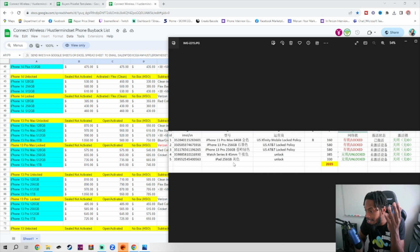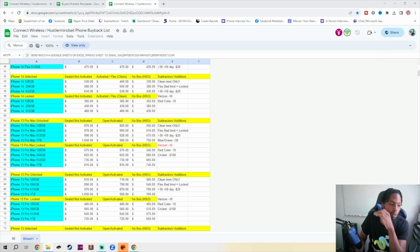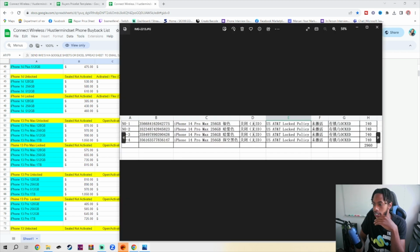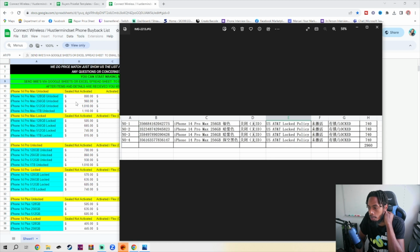Let's take another example. I don't want to get into Apple Watches and all that, because then it's going to get in depth and y'all going to get lost, I promise you. So we're going to pick another example. iPhone 14 Pro Max locked 256.